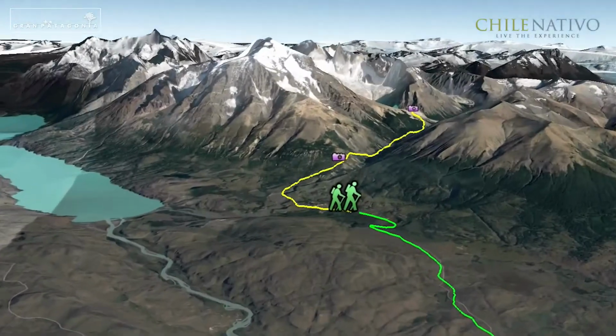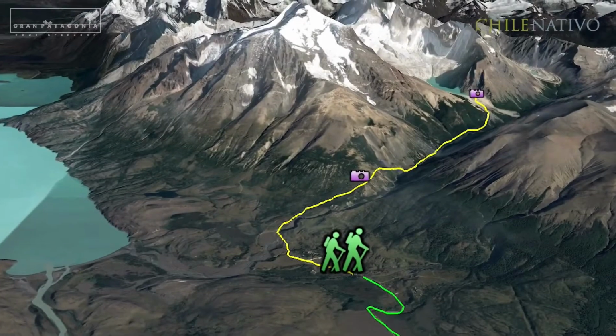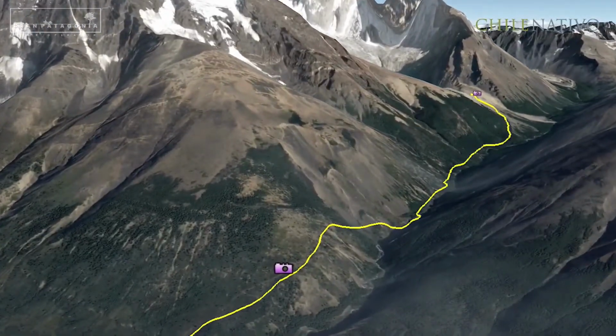We will start our first day trekking to the base of the towers, following the Ascencio River to enter the Ascencio Valley. Our walk will be uphill for 1 hour before stopping to observe the first glimpses of the valley, surrounded by unbelievable beech forests, glaciers and waterfalls.